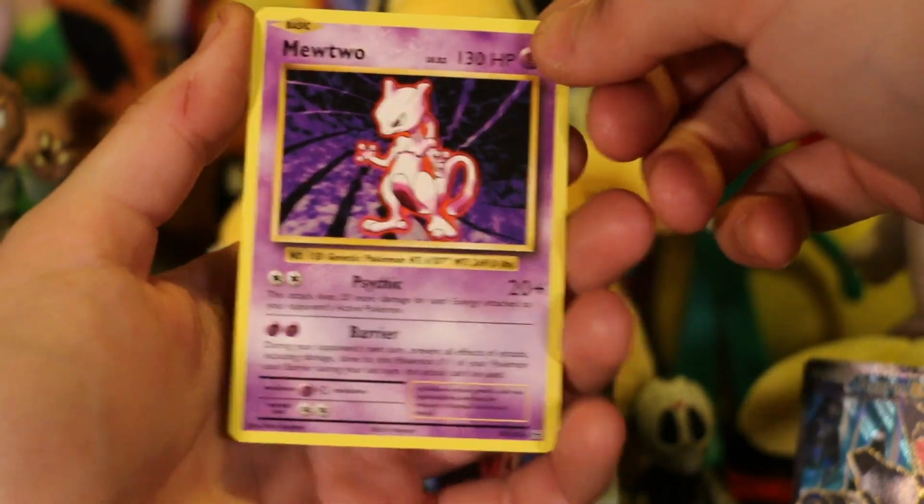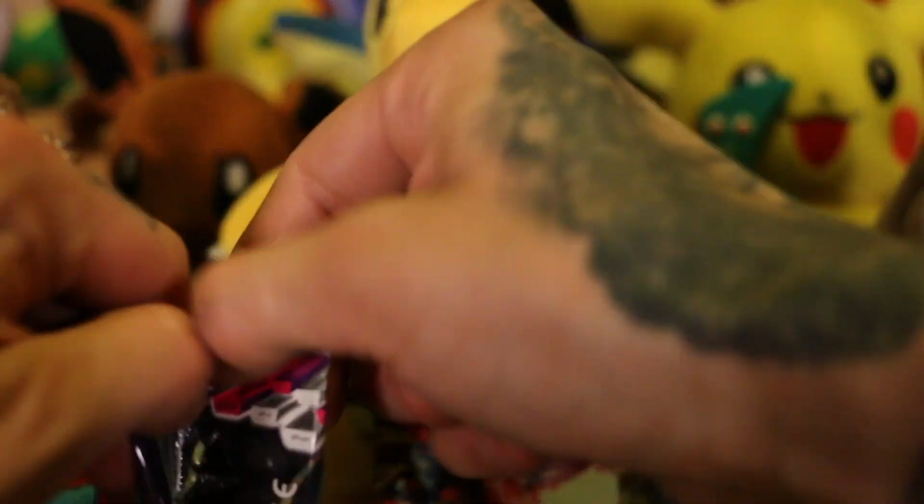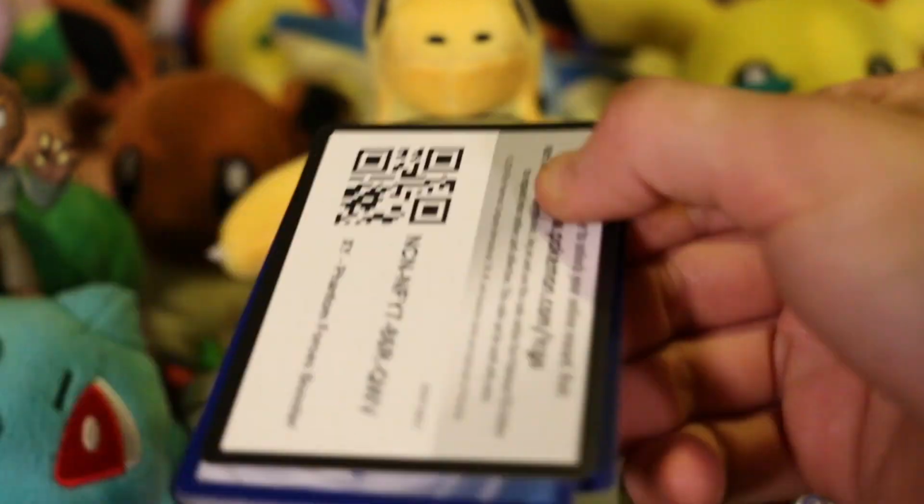And I would like to get the remake holo of this card because I've pulled so many of the regular rares that they put out. So I'd like to get, I think I got the reverse too, but I'd like to get the actual holo because I believe they redid that as well.